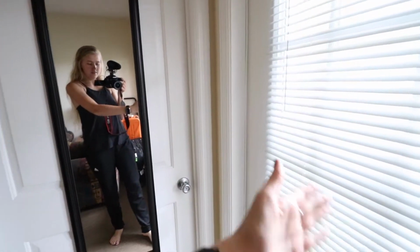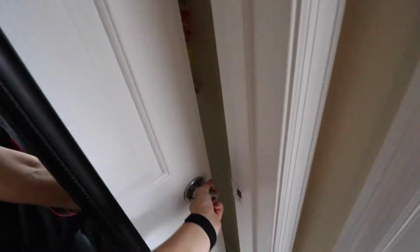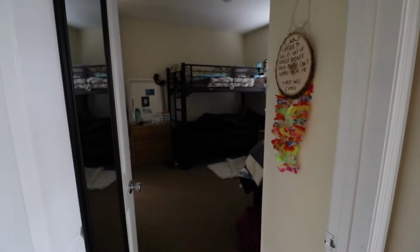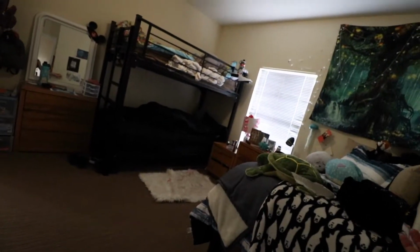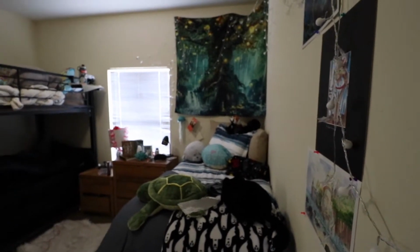After being done with outside, we're gonna go into the bedroom. This mirror did not come with the place. We open it up, and here is the room. We do have 2 light switches, but I don't know what this does, so I just leave it there. But this is our bedroom.